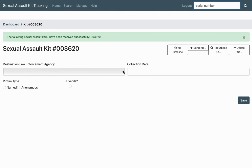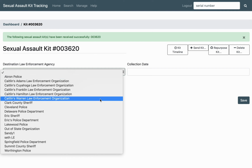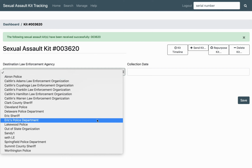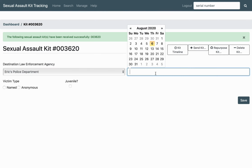From this screen, you will be able to select a law enforcement jurisdiction from the drop-down menu to assign the completed kit. In this example, we will select Eric's Police Department. You will then enter the evidence collection date.